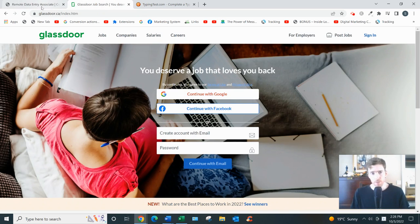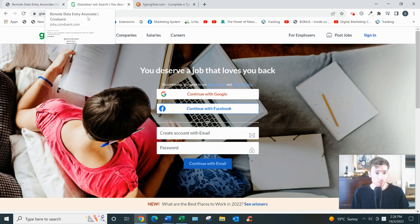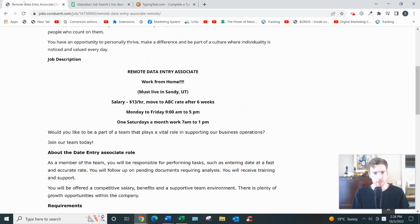Glassdoor is great for finding out if they have benefits, what kind of benefits they offer, whether it's dental, medical, things of that nature. And if a specific job role isn't listed on here, you can just type in a general job, like what do general data entry people make, or remote data entry people make, and that'll give you an idea. But this one, I remember it was listed for Conduent, and it was around $32,000.